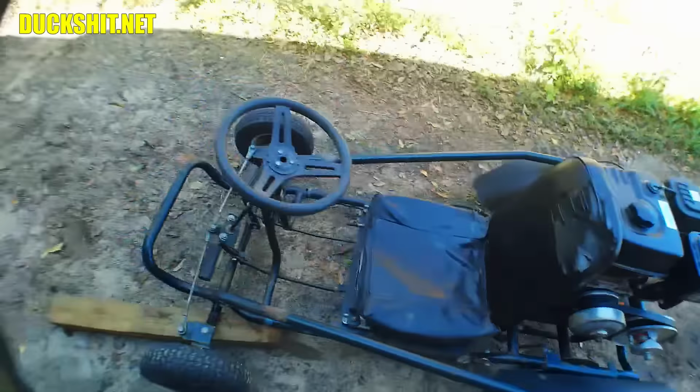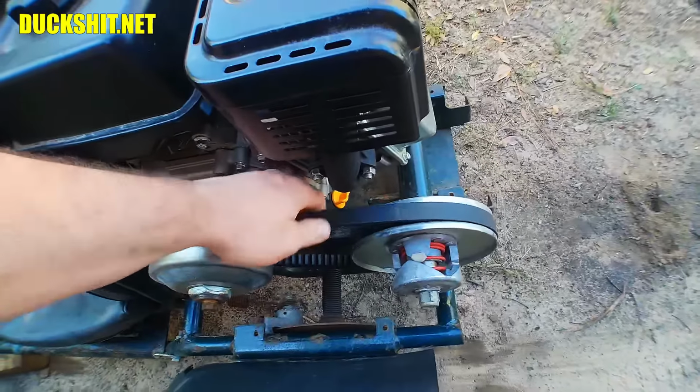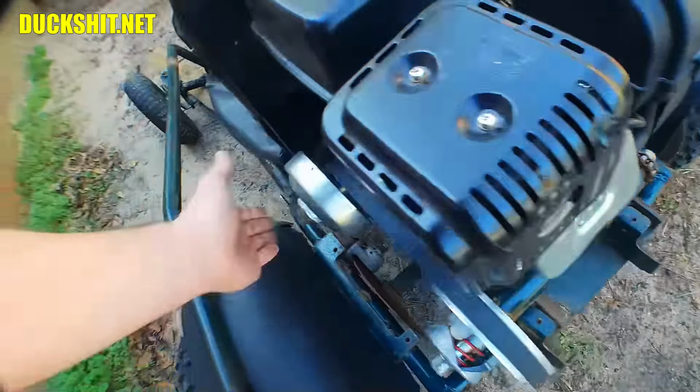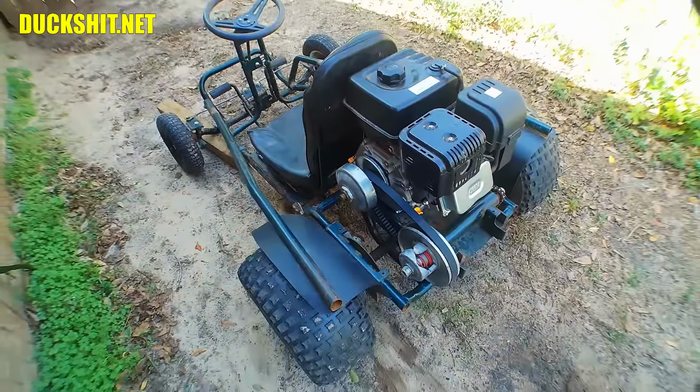Congratulations on this, Duckman. How'd that belt do, by the way? Oh, jeez, it's not even warm. That 30 series would be hot as hell. Yeah, the pulleys aren't even warm. That one's a little warm. That means it's doing what it's supposed to do.